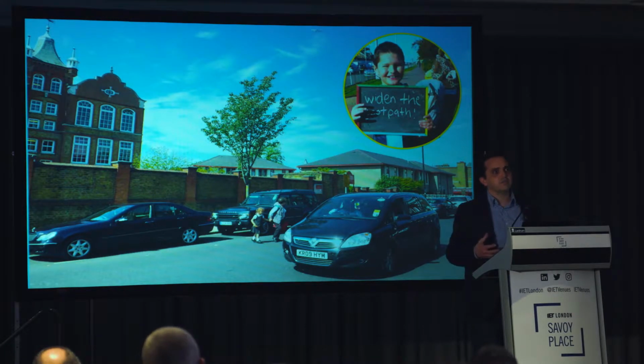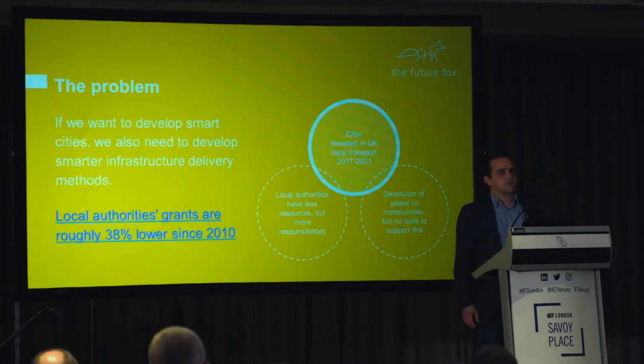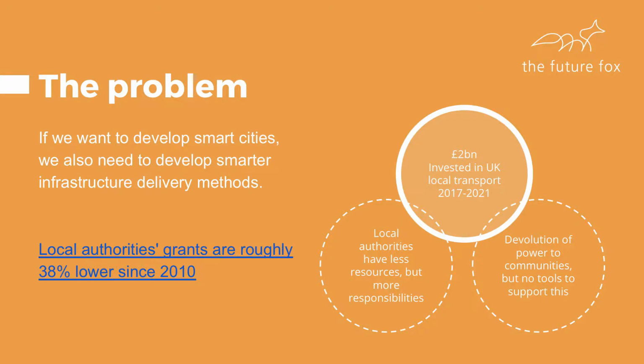But what can you do if you want to improve your street? Who are you going to call? What tools are you going to use? How long does it take? There's actually a lot of investment from the government on local infrastructure, and there's a push to devolve power to communities. But the cut costs to local authorities means there's not many people to actually deliver those investments in infrastructure. So how are we going to cascade the investment down to your street?